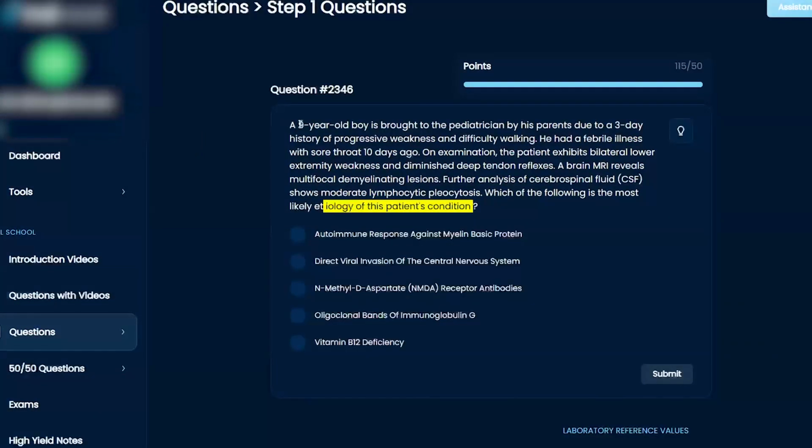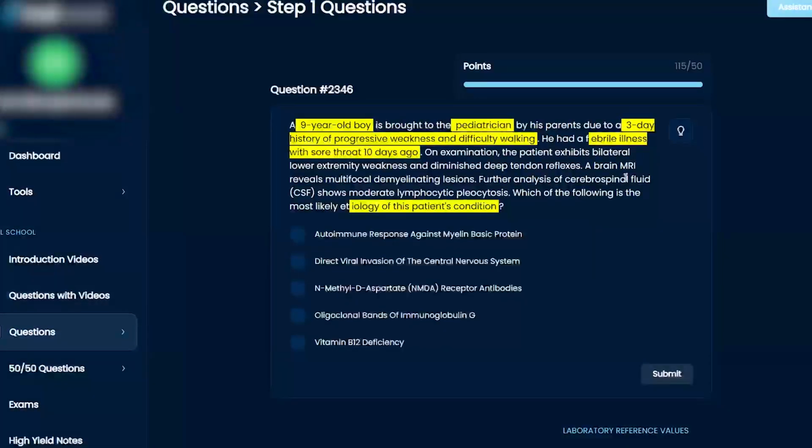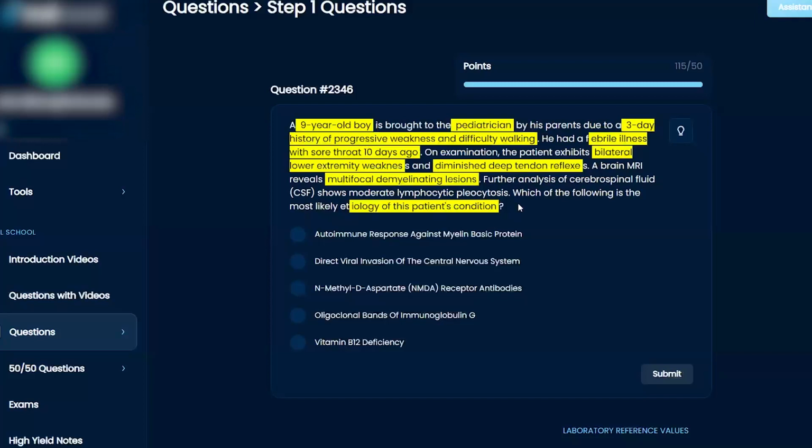This is a 9-year-old boy brought to the pediatrician by his parents due to a 3-day history of progressive weakness and difficulty walking. He had a febrile illness with sore throat 10 days ago. On examination, the patient exhibits bilateral lower extremity weakness and diminished deep tendon reflexes. A brain MRI shows multifocal demyelinating lesions. Further analysis of CSF shows moderate lymphocytic pleocytosis.